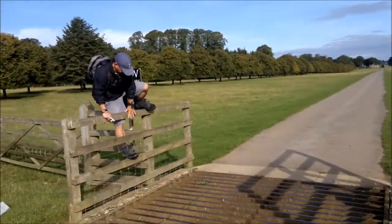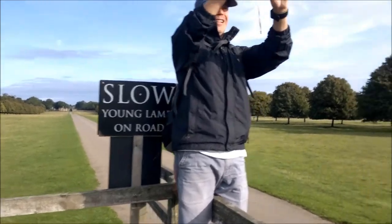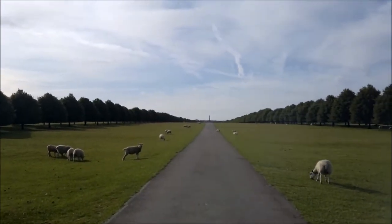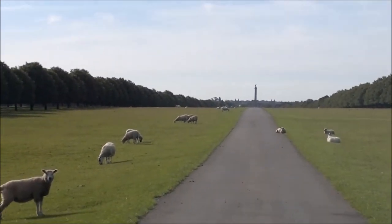Young lambs on road, the sign says. Does that make Roger a young lamb? I don't think so. I'm wandering around. There we are, there's Victory Column. That makes more sense.